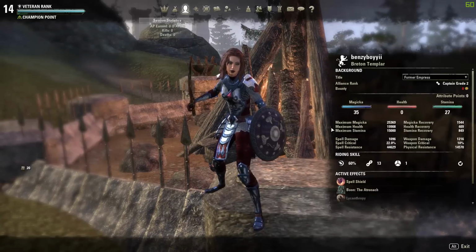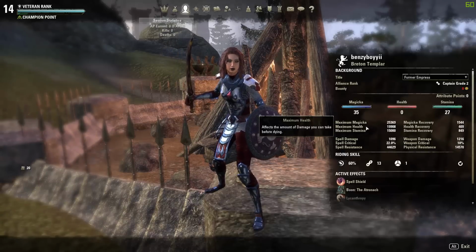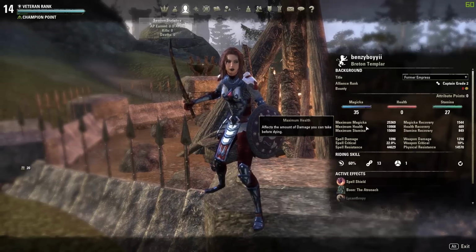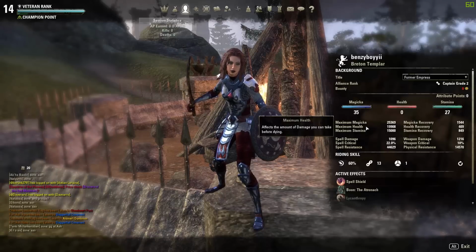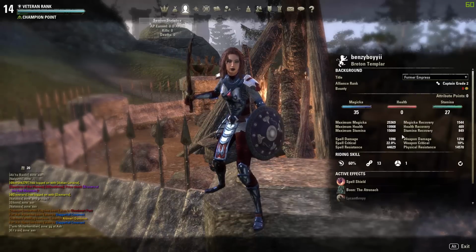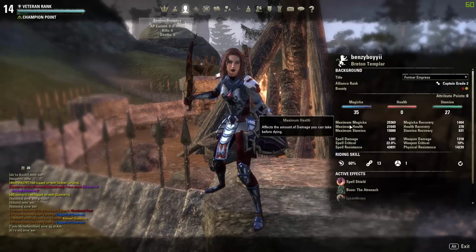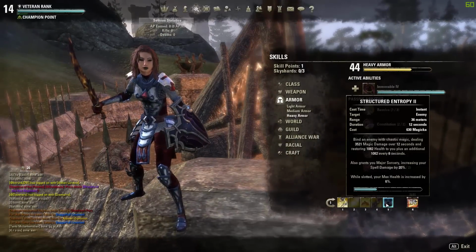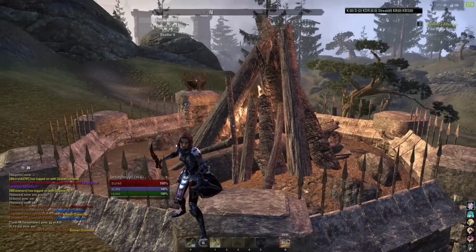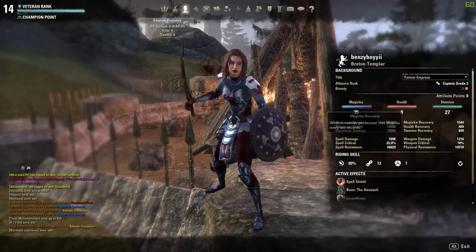I went 20k health, and I feel like 20k is pretty good. Like I said before, Snipe and Wrecking Blow do far less damage when you're in heavy armor. So I could risk having a little bit less health, but I don't know. If there's a Dragon Leap and an Uppercut mixed into that rotation, I'd end up dropping too fast. So around 20k health is recommended. I have 21k on this bar because I have Structured Entropy slotted. That gives you 6% more max health, including Major Sorcery. So I decided to go 20k health, 15k stamina, and 25k Magicka.